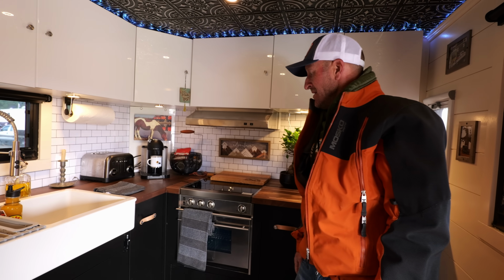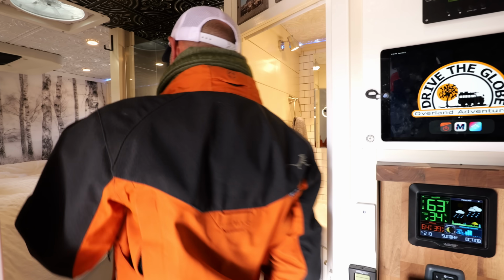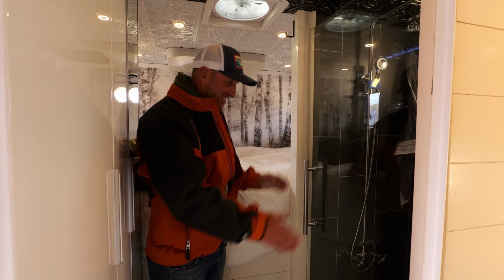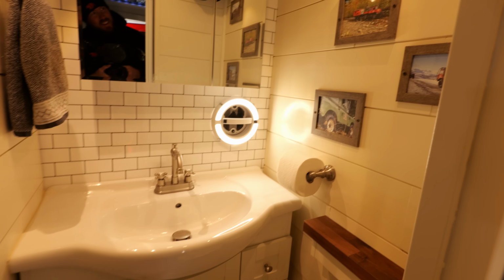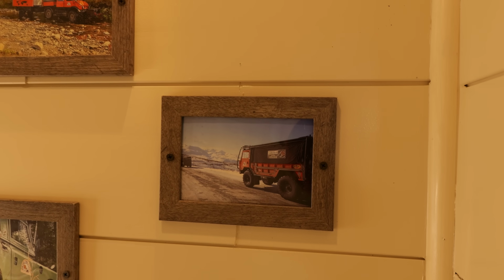And then going down this way, one of my requirements was a real shower. So I got a real shower with a glass door, and it's a decent size. It's not a wet bath, so there's a separate toilet and sink room in there. And a little throwback to all my past trucks, there's actually orange number 1 and orange number 2. So you can take a whiz and think back.